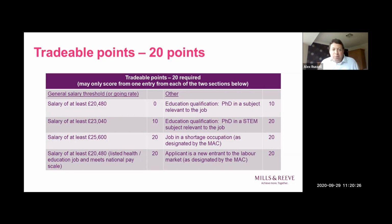We'll take a fourth example. So a person's paid only 24,000 a year. Let's say that meets the going rate again. So they get 10 points, don't they? Because they're above that threshold of 23,040. But that only gives them 60 points. But let's say the job is on the shortage occupation list. They get 20 points for that. And then they've got the points they need. They get 80 points, obviously, in total, combination of salary and a shortage occupation list.